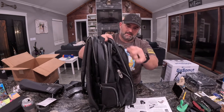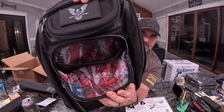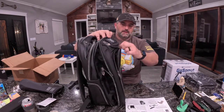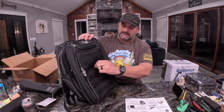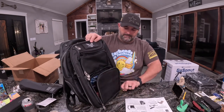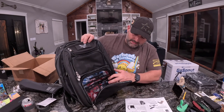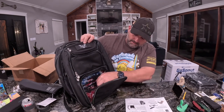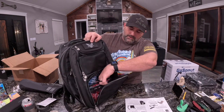Then here, oh, nice. You have a little compartment there with a little mesh bag. And then you have some MOLLE webbing here on the outside of this big pocket. Inside the big pocket, you have more of the decorative coloring. That's very nice. You got some little Velcro pockets. You have some different pen slots here, probably something minor there, a little cell phone holder or something there.